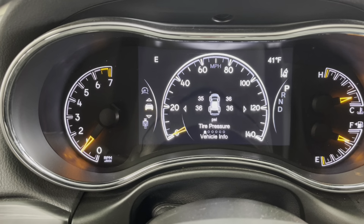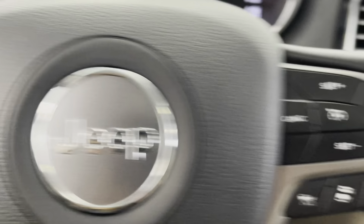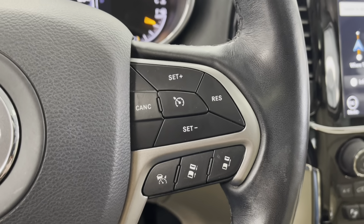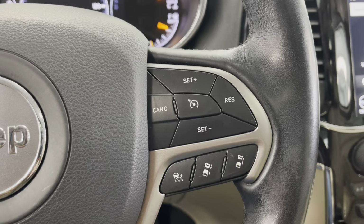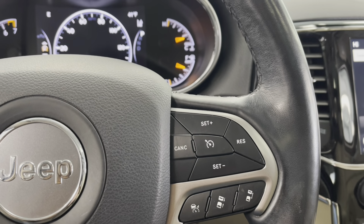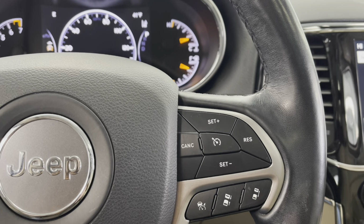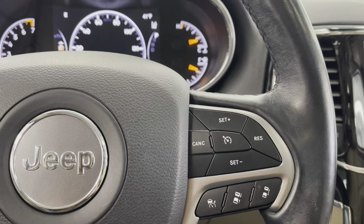Right underneath those dashboard navigation buttons, you do have your Bluetooth and call controls, as this vehicle does have smartphone integration. And then on the right side of the steering wheel, you do have your lane departure warning as well as adaptive cruise control. Adaptive cruise control is really convenient because you can set a certain speed to cruise along the highway at, but if you end up following behind somebody, this vehicle will automatically match their speed. You can also set how far away you want to follow them.